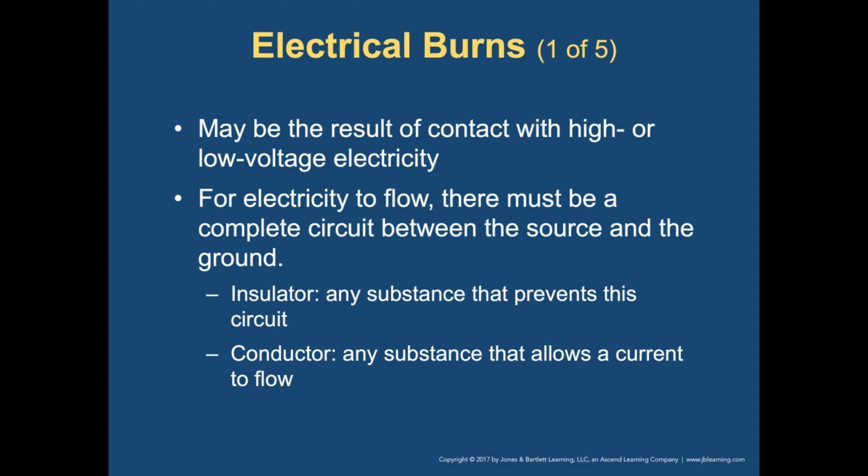Electrical burns may result from contact with high or low voltage, and sometimes the low ones can be worse than the bigger ones. It seems like this slide's completely out of order here. Ordinary household current can cause severe burns and cardiac arrhythmias. For electricity to flow, there must be a complete circuit between the electrical source and the ground. We know that because sometimes the switches don't work. The human body is a great conductor because we're full of water.